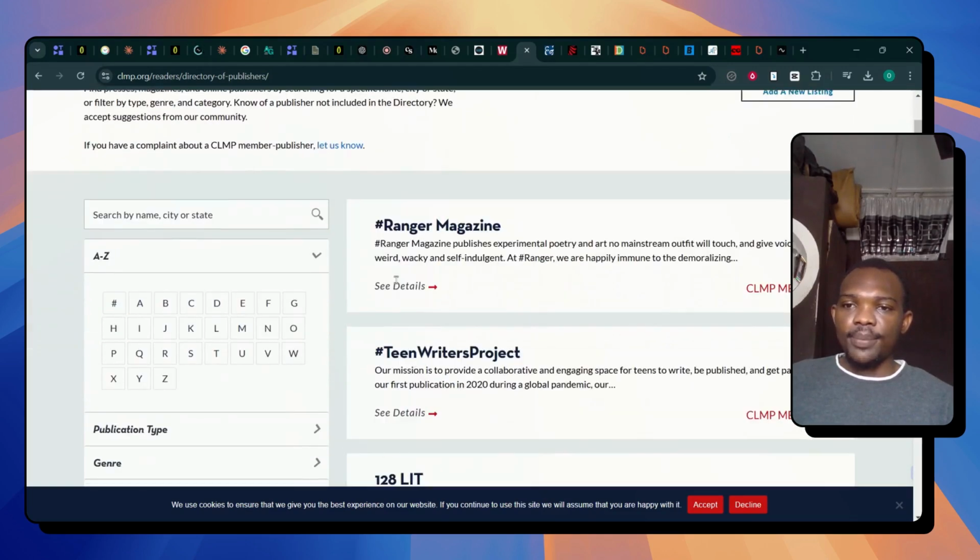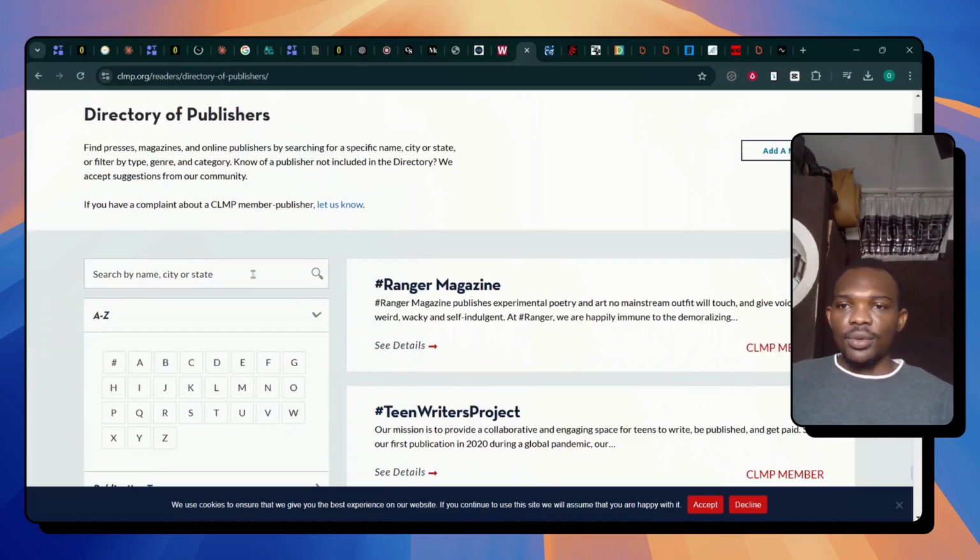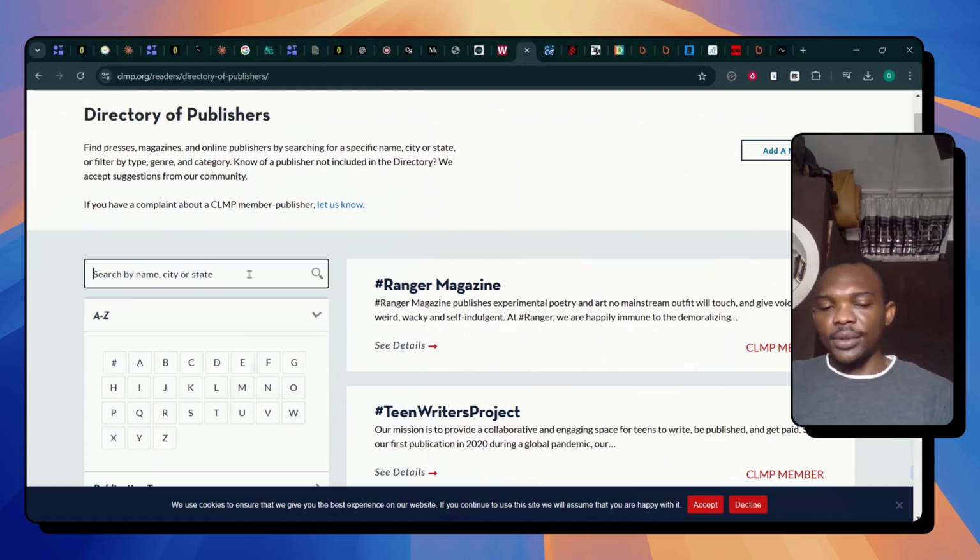CLMP.org. So what's CLMP.org? CLMP.org is simply an organization for literary magazines and publishers, right? So most of these top-notch magazines join these organizations, right? So it's more like, you know, how you get a union, kind of something like that. So when you come here, you can search by city or state. So which city, let's say New York. So if you're looking for literary magazines that are in New York, we can search for that.